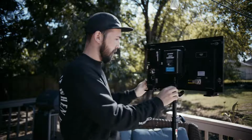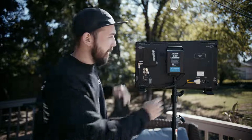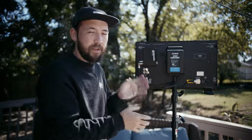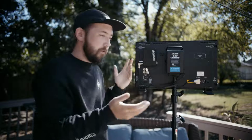First off, it has feet on it, so you can basically just put it on a table if you want to. Or I'm going to spin it around for you real quick. On the back side, I have my wireless unit mounted. There are these mounting plate areas, and all I've done is use Velcro to put it on here. That way I can take it off and on easily, because the case it fits in won't allow these two things to stay on it, which is totally fine with me. It's not that big of a deal.